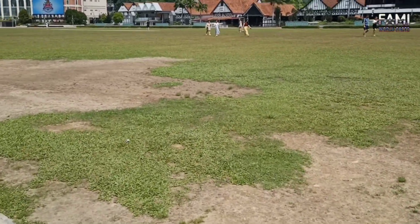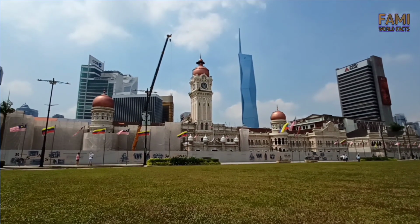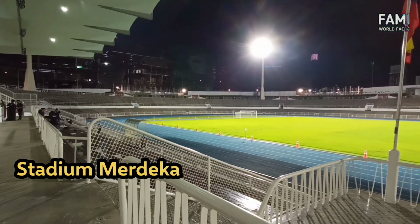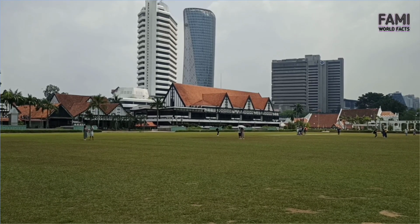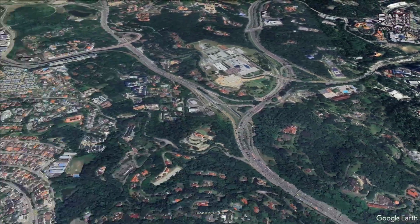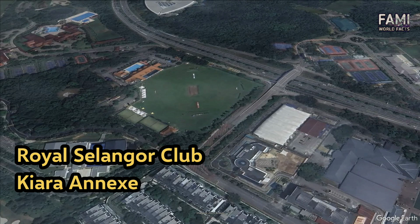Other than cricket, another popular British sport, football, was played here as well. Between 1945 until 1957, Selangor Football Association, which is today Selangor FC, played at Merdeka Square after the old stadium was destroyed during World War II, while awaiting the completion of Merdeka Stadium. Until 1987, the square was owned by Royal Selangor Club next door as a sporting venue. After that year, Kuala Lumpur City Hall took over the ownership of Merdeka Square and gave Royal Selangor Club a land at Bukit Kiara as a new sporting venue known as Kiara Annex.